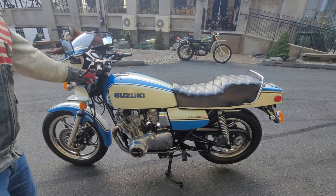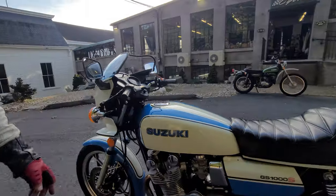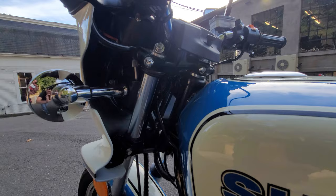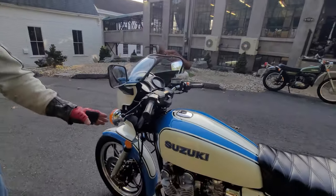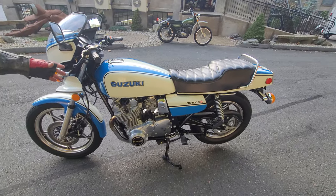It has the factory air forks here, the triple disc brakes. Again, the fit and finish. Look at the end of the grips. Look at the levers. Look at the end of the mirror. There's not a scratch anywhere on this bike that I can see.